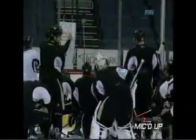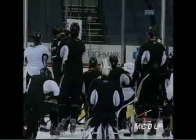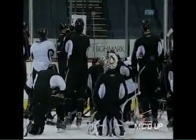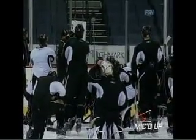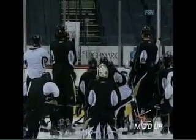2-on-2, black forwards. Black forwards are going 2-on-2 against white D. White D on the whistle, gap up, play them 2-on-2. When they go in, our white forwards, we're gonna go 3-on-2 with the tracker, come down into the top of the circles. All right, we'll have a black forward, the third forward. We'll put you in a tracking position.